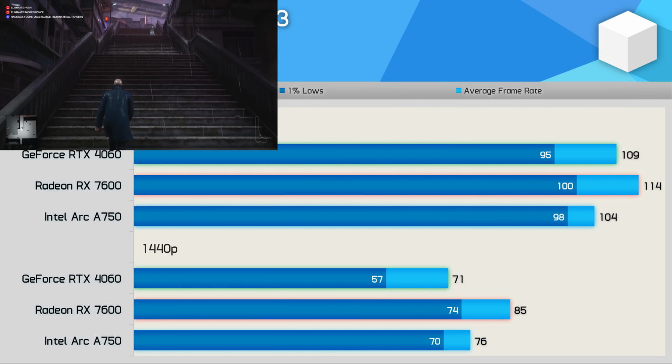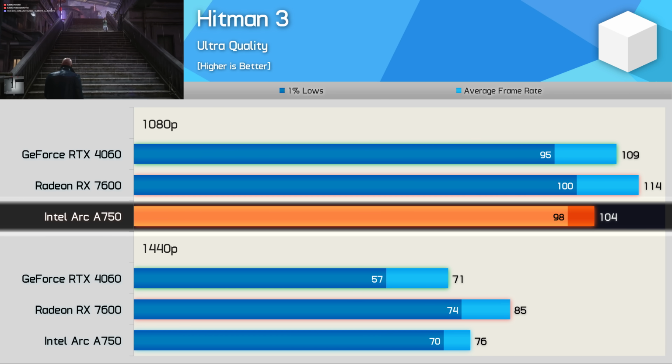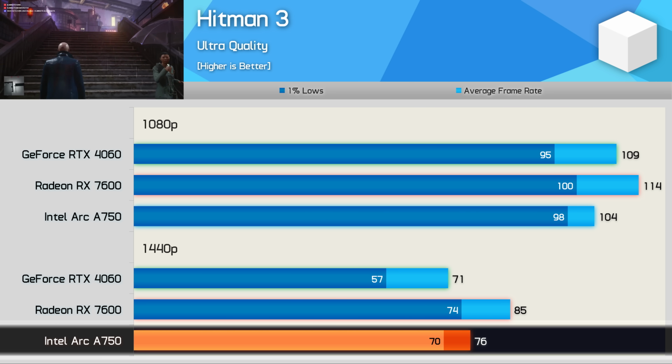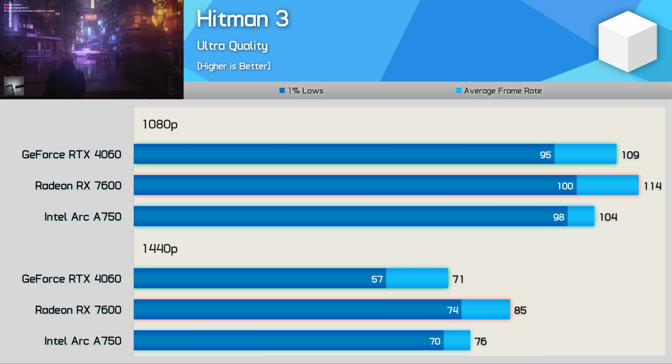Hitman 3 is one of the oldest games that we're currently testing with, and the A750 does really well in this established title, basically matching the RTX 4060 at 1080p, and that meant it was 7% faster at 1440p. So competitive performance overall, and very impressive for around $200 US.